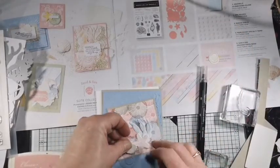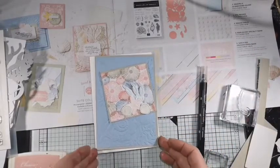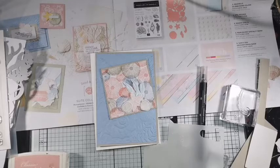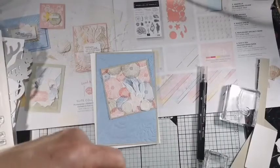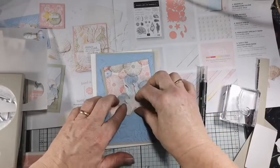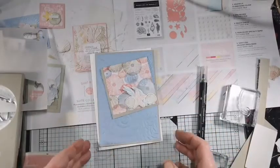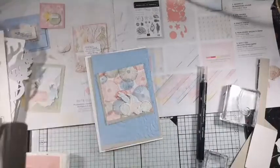So I'm thinking that it might be quite nice just to have a little something of vellum behind there. Have the story label. Let's punch a little bit of vellum from the story label. It will just give a little bit of contrast between the paper. It will help it to pop out from the paper a little bit.